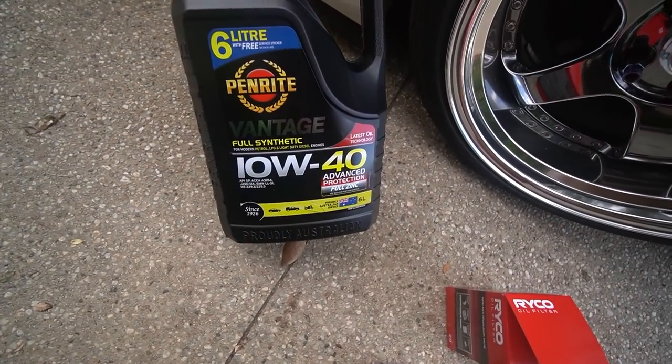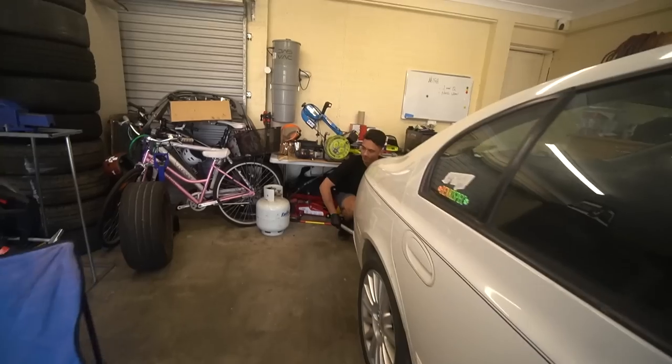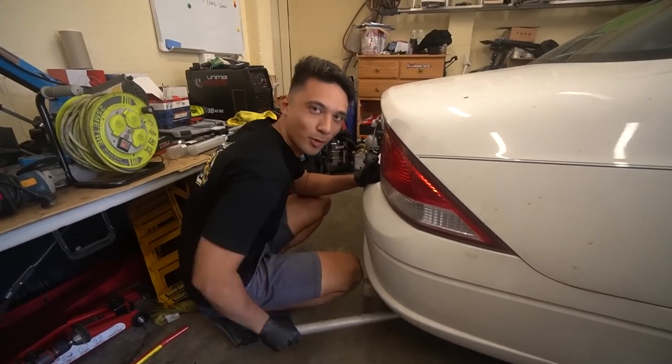But yes, I'll show the oil that we got. I decided to go 10W40 instead of my usual 10W30, just because I want to try some thick oil in the thing to see if it blows blue smoke or not. So this is what we're going to be running, some 10W40 synthetic Penrite oil. And I got myself a massive SR20 oil sump, worth the size of an oil filter right here. I need a garage with more space.